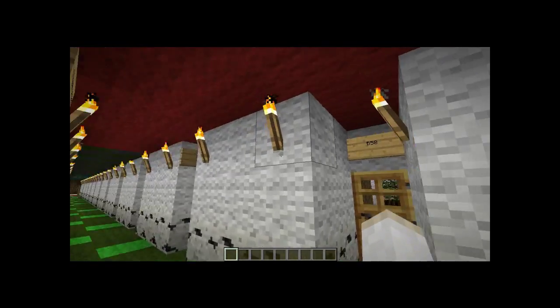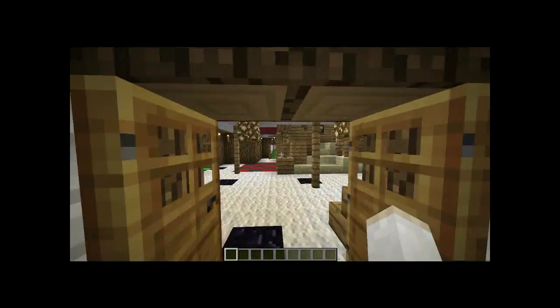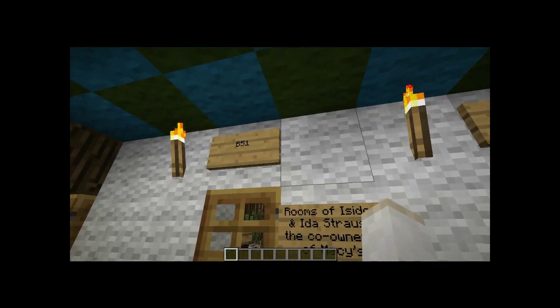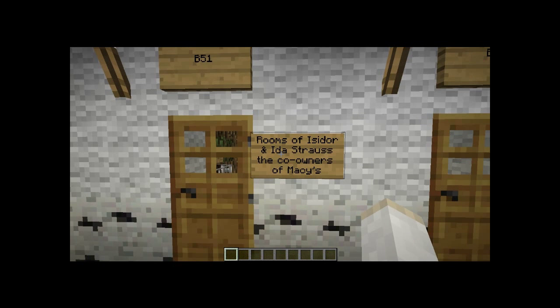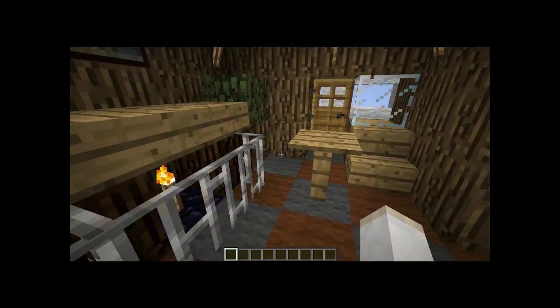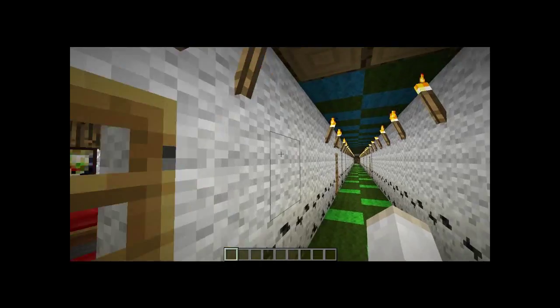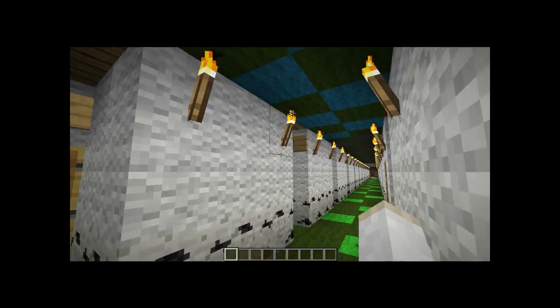So, we're going to continue on. Actually, before we continue on, I'm going to come over here and show you another famous person. Over here, rooms B51, 53, and 55 occupied Isidore and Ida Strauss. They were the co-owners of Macy's, believe it or not, and they actually went down with the ship. So that's what they're actually famous for. This room is pretty much just a mirror image of the room I just showed you, so I'm not going to bother going in there. Yeah, I found that interesting actually when I was doing some research.